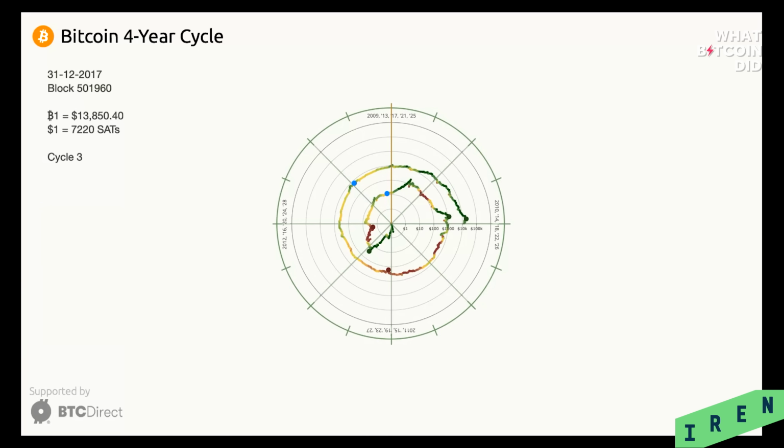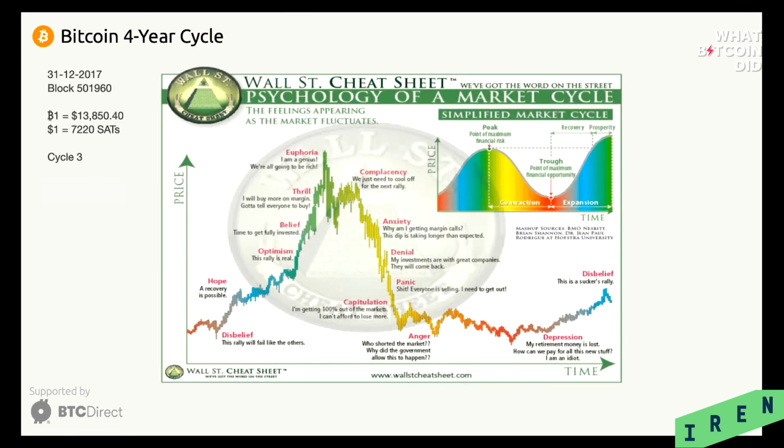Another concept that I added to this chart is the Wall Street cheat sheet, because on-chain analysis allows us to look at the psychology of the market that's going on. I also called this the Bitcoin cheat sheet. My Amsterdam presentation had this as well, but I want to give an update on where we are now. We try to identify the different phases that are happening in Bitcoin and where we are now in the cycle.